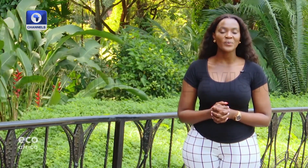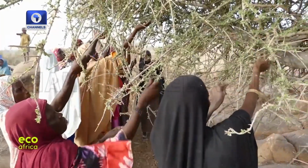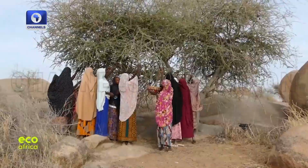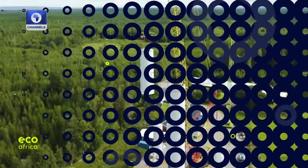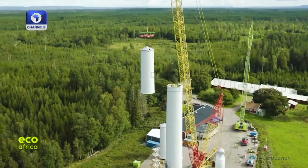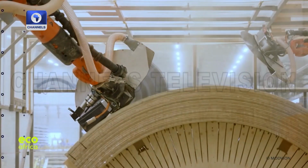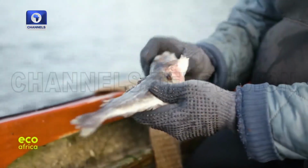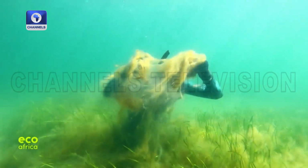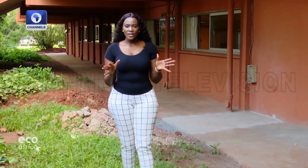Here is what we have coming up. Indigenous plants provide women in Niger with food and income. Why more wind turbines might soon be made of wood and not steel. And why fish are dying out of the coast of Denmark. But we start right here in Uganda.